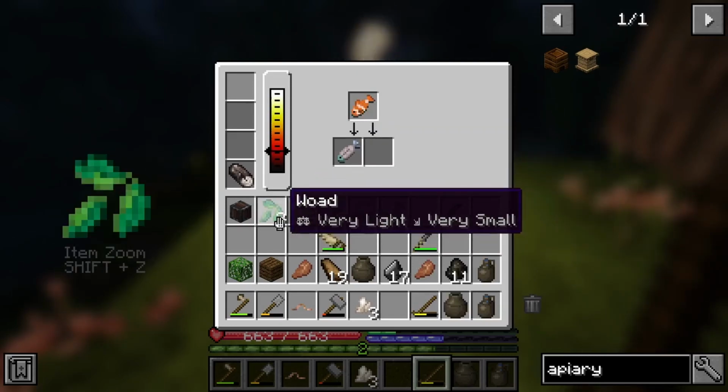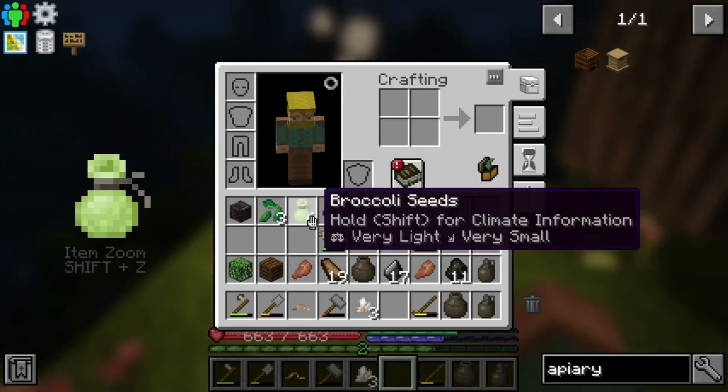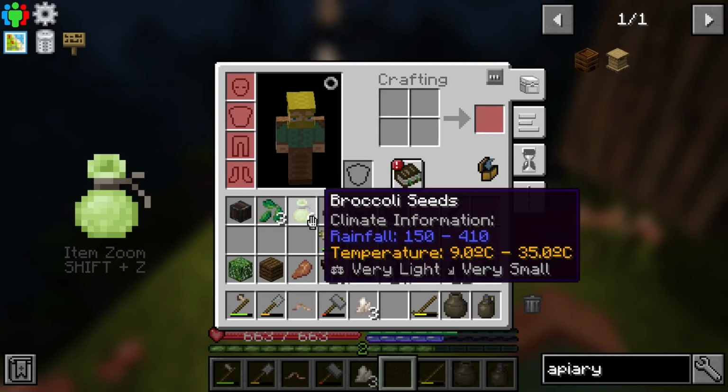Broccoli seeds. These are the first seeds that we've collected in the world, and I'll discuss this a little bit. If you hold shift, it'll show you that the rainfall for this crop is 150 to 410, and the temperature is 9 degrees Celsius to 35 degrees Celsius.